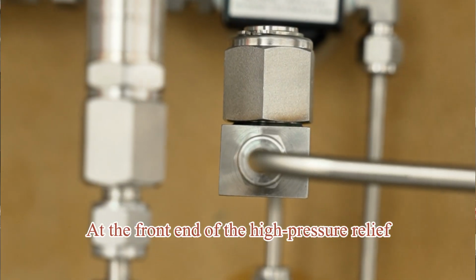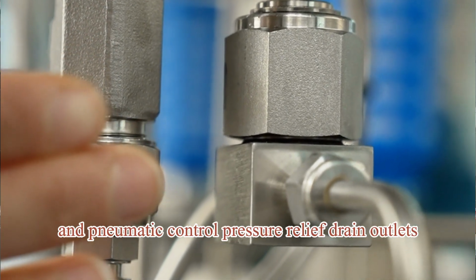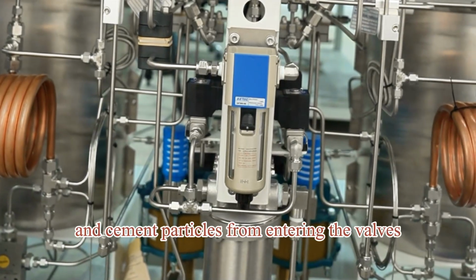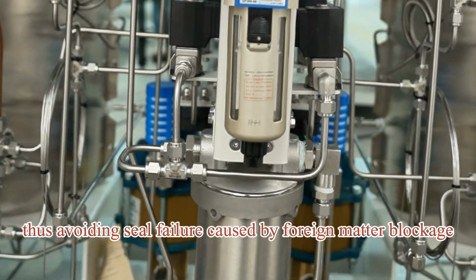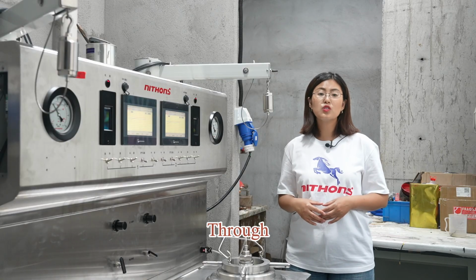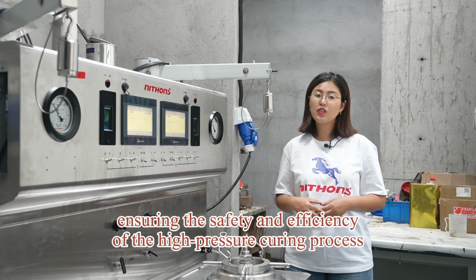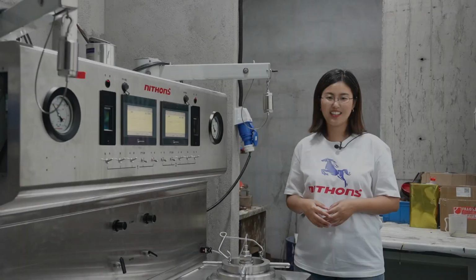At the front end of the high-pressure relief and pneumatic control pressure relief drain outlets, we have also installed high-pressure filters, which can effectively prevent impurities and cement particles from entering the valves, thus avoiding seal failure caused by foreign matter blockage or scratches. Through dual filtration protection, the valves always remain in optimal working condition, ensuring the safety and efficiency of the high-pressure curing process.